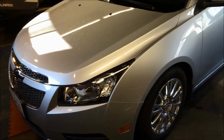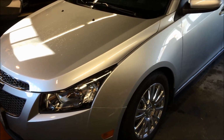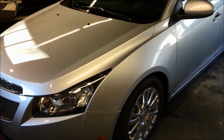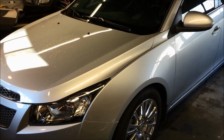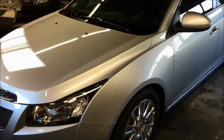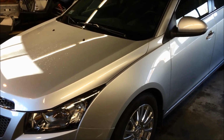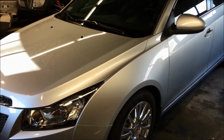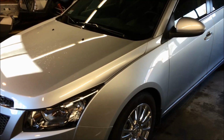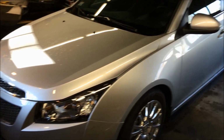One nice thing about the car is that on the highway, it's very quiet. There's hardly any road noise. Chevy has really come a long way in probably the last 10 years as far as their cabin quality and keeping road noise down to a minimum. That's one of the major things I liked about it. It's very quiet, and when you shut the doors, it just feels solid.